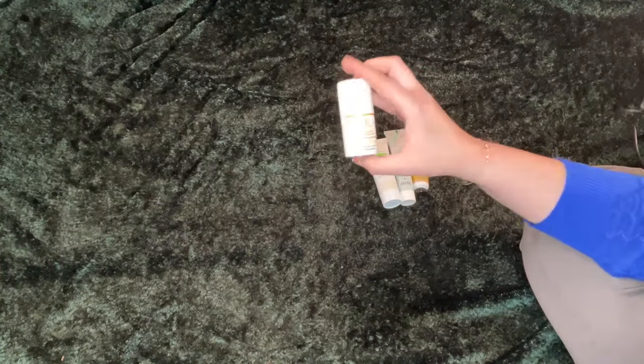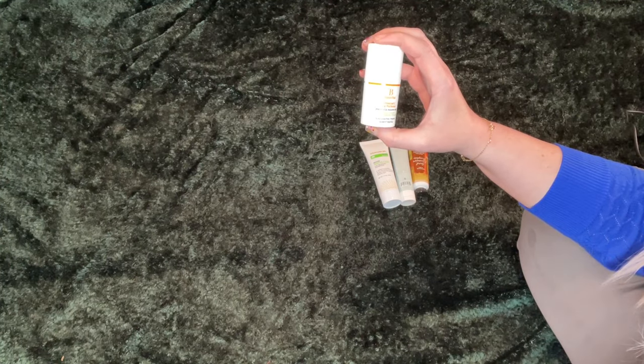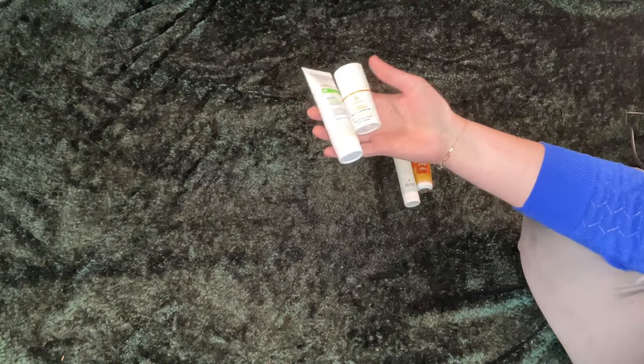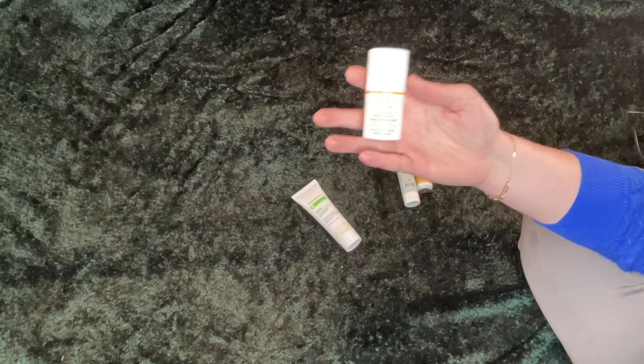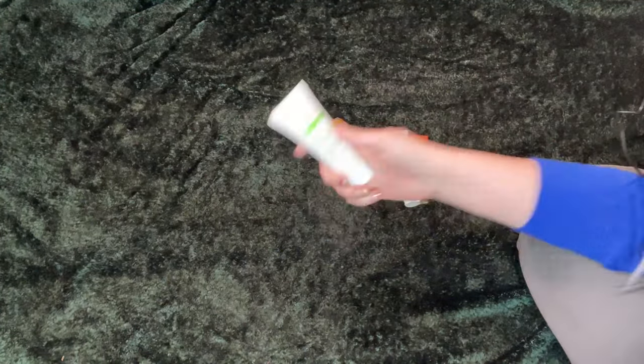Okay, this one is from Beauty Stat. It is a Universal C Eye Protector. This burned. These two burned, actually. I have very sensitive skin, so I don't think it would burn everybody. It just burned my skin. Every time I used this eye protector, my under eyes would burn. And I was like, okay, we're getting rid of this. I don't need something that makes my eyes burn.